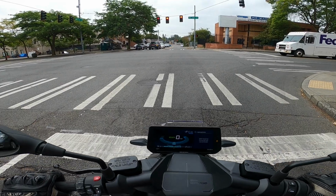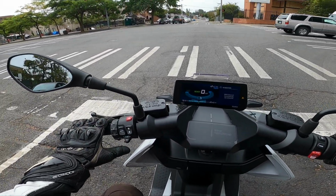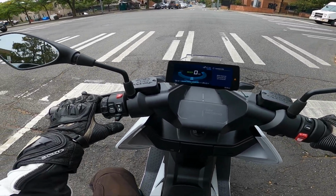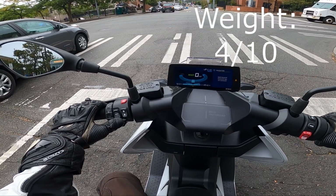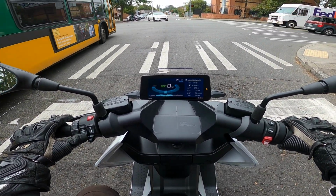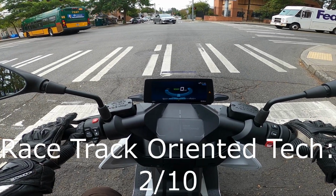Since my score considers a 375 pound or lighter bike a 10 out of 10 and every increment of 25 pounds deducts a point, the CE04 at 509 pounds gets a 4 out of 10 in the weight category. Regarding the racetrack-oriented ride race features, you get ABS and traction control, and that's about it. The CE04 gets a 2 out of 10.